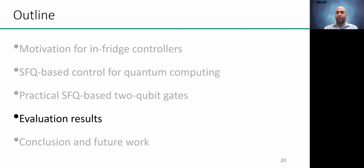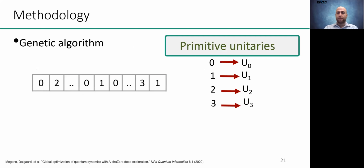Now, let's see our evaluation results. We adopt the genetic algorithm used in prior work and incorporated our software techniques. Genetic algorithm starts with a population of random SFQ pulse trains and refines them over time to reduce the error. You see an example of an SFQ pulse train in this slide.